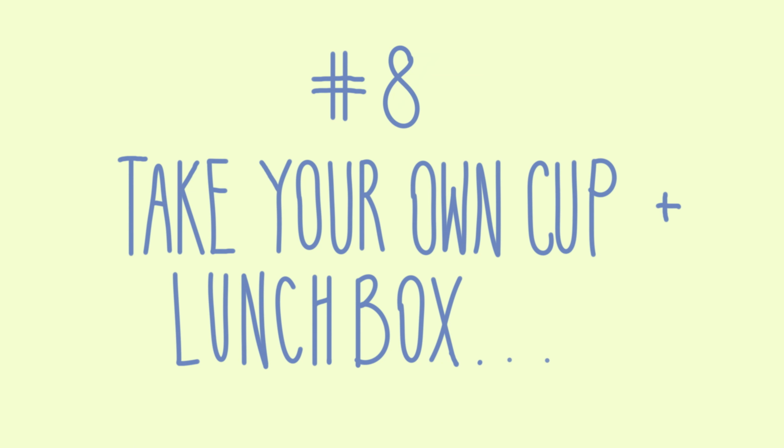Number eight. Take your own cup and lunchbox. In these days of plastic waste, it's really important anyway to be taking your own reusable cup for your hot drinks and your own lunchbox so you can get your own food.